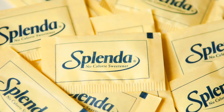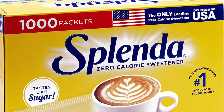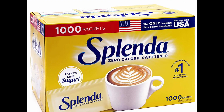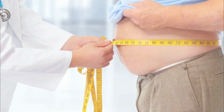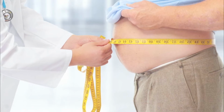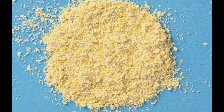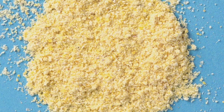Next, sucralose is what we commercially know as Splenda. The long-term effects of Splenda are unclear, however, cooking with sucralose at high temperatures can produce toxic compounds. Sucralose has been associated with weight gain, leaky gut syndrome, IBS, and diabetes. Next, we have lactic acid, which comes from a process of fermenting corn. This adds a tangy or sour flavor to foods.